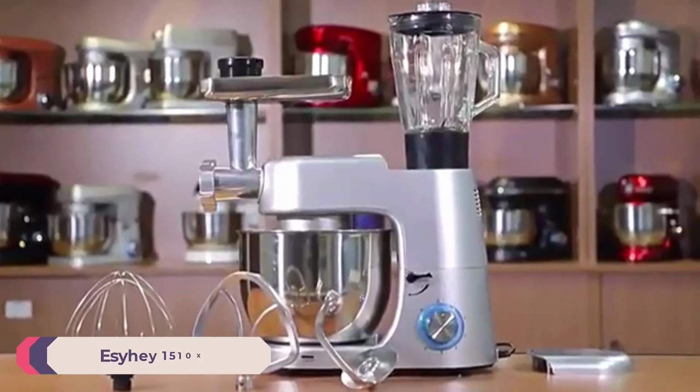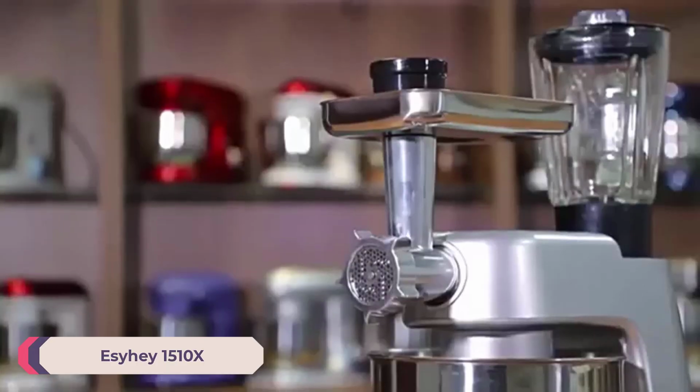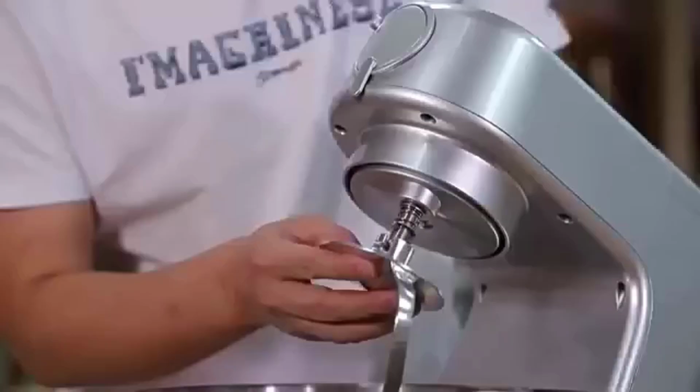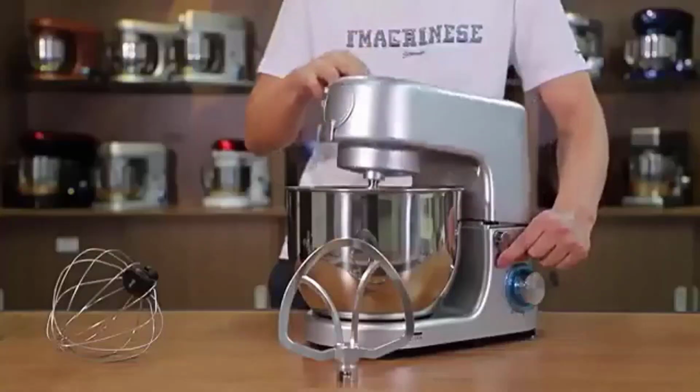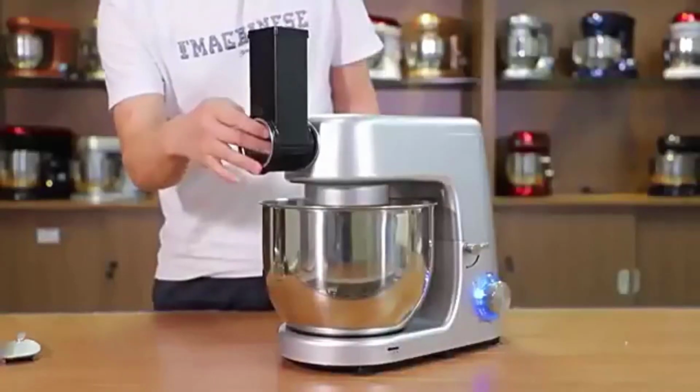Number 4. Esyhey 1510X Food Stand Mixer. The Esyhey 1510X fully automatic dough kneading machine is a compact yet powerful kitchen gadget perfect for home or light commercial use. Its efficient design handles dough kneading effortlessly, saving time and effort for baking enthusiasts.